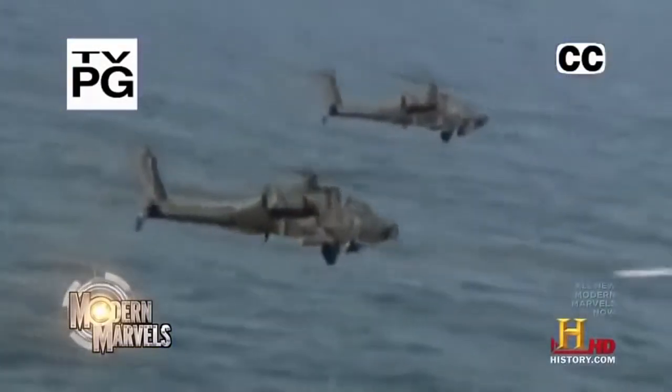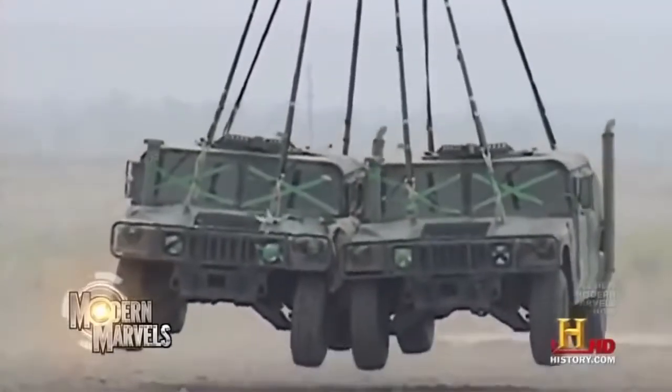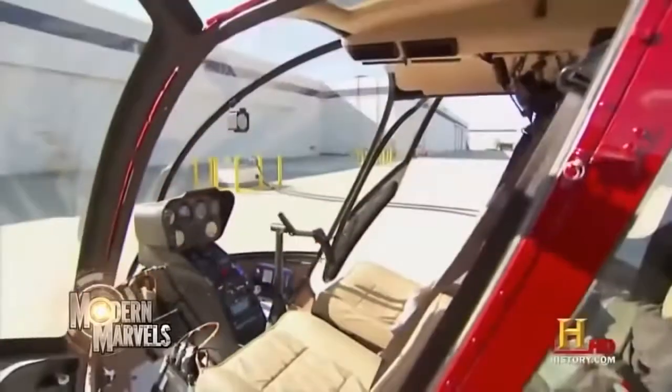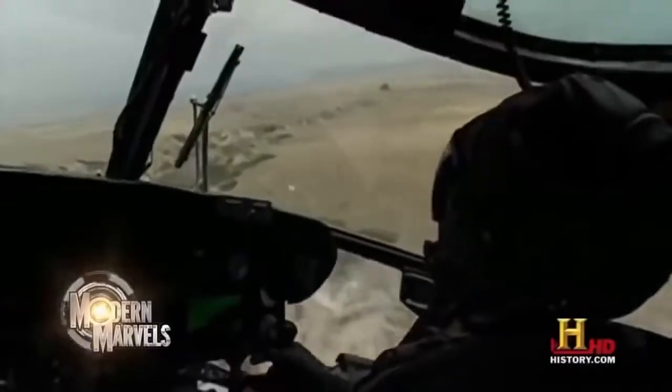They can go anywhere and see everything. You can run, but you're only going to go to jail tired. They can bring death from above. The most devastating killer for ground force commanders. Or they can be an aerial lifeline. Roger, looks like we found our survivor. They're heavy lifters and firefighters. Start your pre-flight checks and buckle in, because now it's helicopters on Modern Marvels.